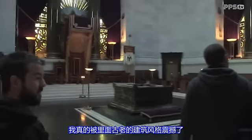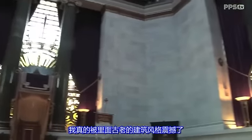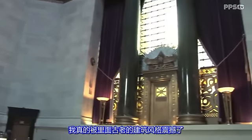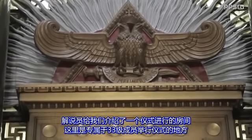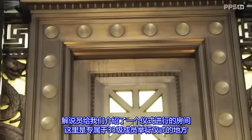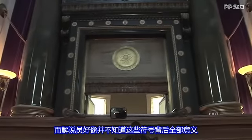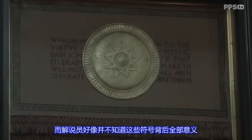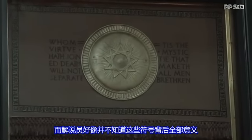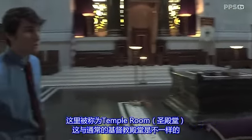I was rather blown away by the, really the occult significance of the architecture inside the building. We were shown one of the main ritual rooms where they conduct their rituals, where only members of the 33rd degree are allowed in there. And the tour guide himself didn't seem to know a whole lot about the actual symbols and the meaning behind some of the symbolism. So we call this room our temple room.